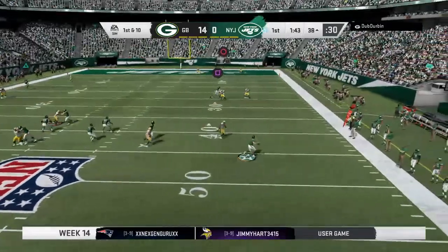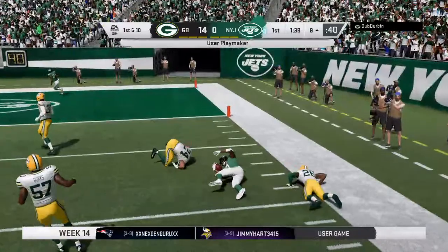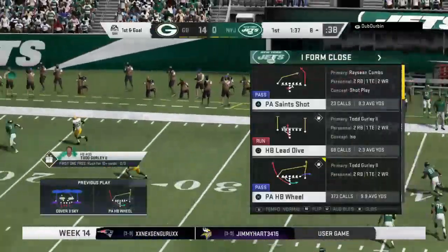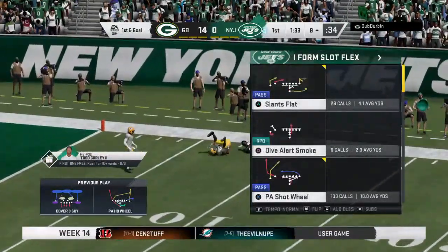Sliding out of the pocket. He's got his man on the crossing route. And he's brought down, but not before he reaches the 8-yard line. That one goes for 30 yards.